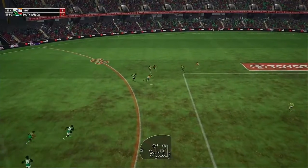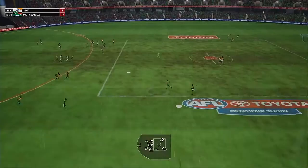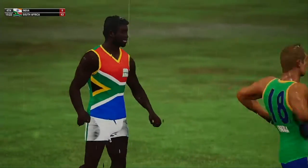Decides to kick. Couldn't snaffle it. Picks it up. Kicks hurriedly. Drops the mark. I haven't seen him for a while, Gaz. That's right, Hutto. He just can't seem to get into the game.